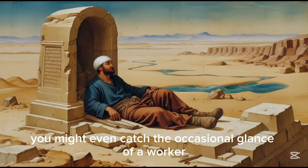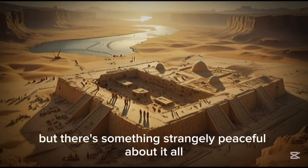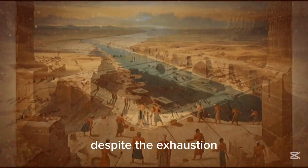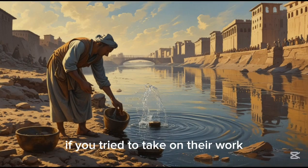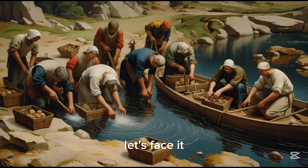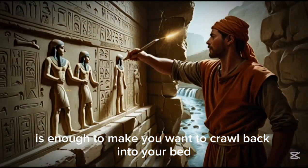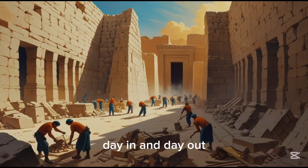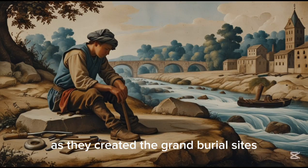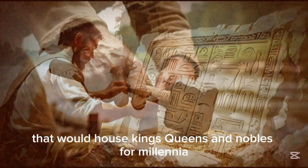You might even catch the occasional glance of a worker wiping their brow. But there's something strangely peaceful about it all, despite the exhaustion. You probably won't survive a single day if you tried to take on their work. Let's face it, even the thought of digging and hauling stones under the Egyptian sun is enough to make you want to crawl back into your bed. But for these builders, this was their routine, day in and day out, as they created the grand burial sites that would house kings, queens, and nobles for millennia.